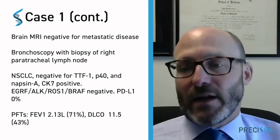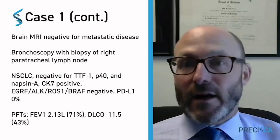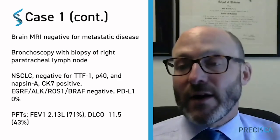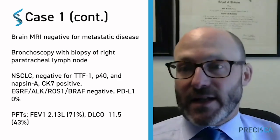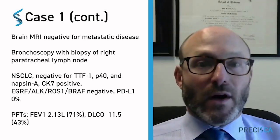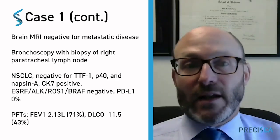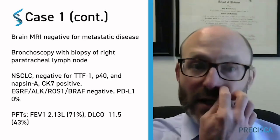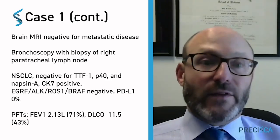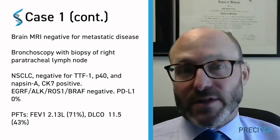Okay. Dr. Force. So he had a brain MRI that was negative for metastatic disease, and he underwent a bronchoscopy with biopsy of his mediastinal lymph nodes. And it's important to mention that we don't just biopsy the lymph node that's lighting up, we biopsy all the mediastinal lymph nodes to make sure that he doesn't have multi-station metastatic lymph node disease. So the lymph nodes were biopsied. That one was positive for cancer, suggesting single station stage 3A non-small cell lung cancer. You can see his PFTs there. Again, his FEV1 was fairly good at 71%, pretty diminished diffusion capacity at 43% of predicted.